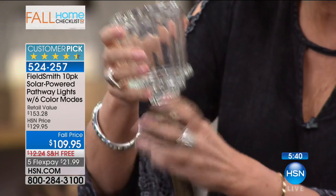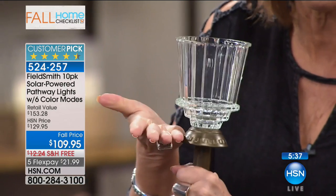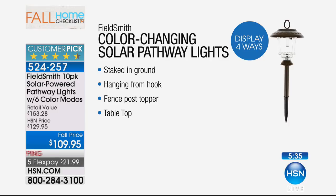That starburst effect, the fact that if you want to make this into more of a lantern style, do it. Ten redoes your entire place. Absolutely, so think about that.